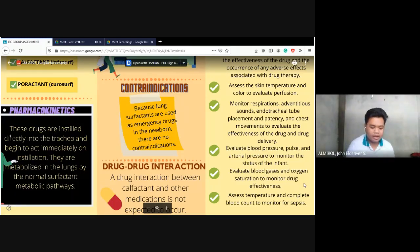To sum up, there are seven drugs in the upper respiratory tract, which are antitussives, topical nasal decongestants, oral decongestants, topical nasal steroid decongestants, antihistamines, expectorants, mucolytics, and six drugs acting on the lower respiratory tract, which are the xanthines, sympathomimetics, anticholinergics, leukotriene receptor antagonists, inhaled steroids, and lung surfactants.